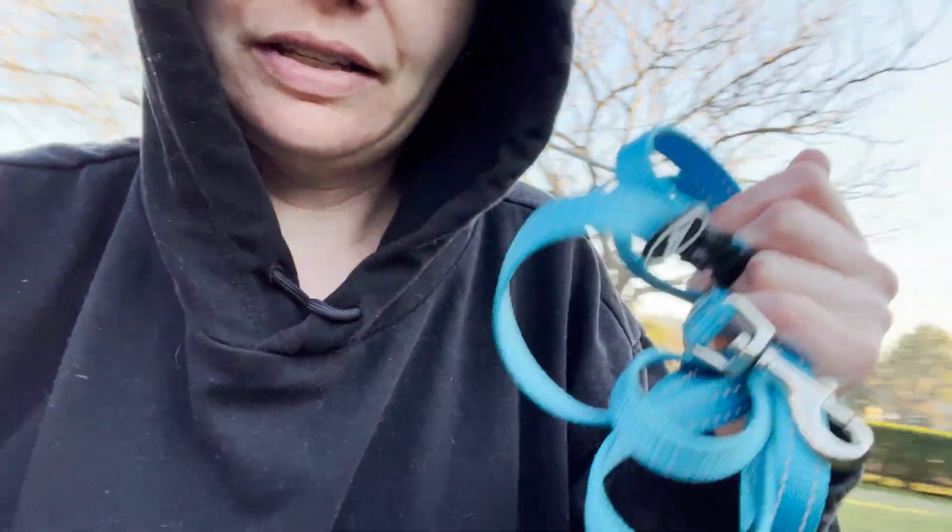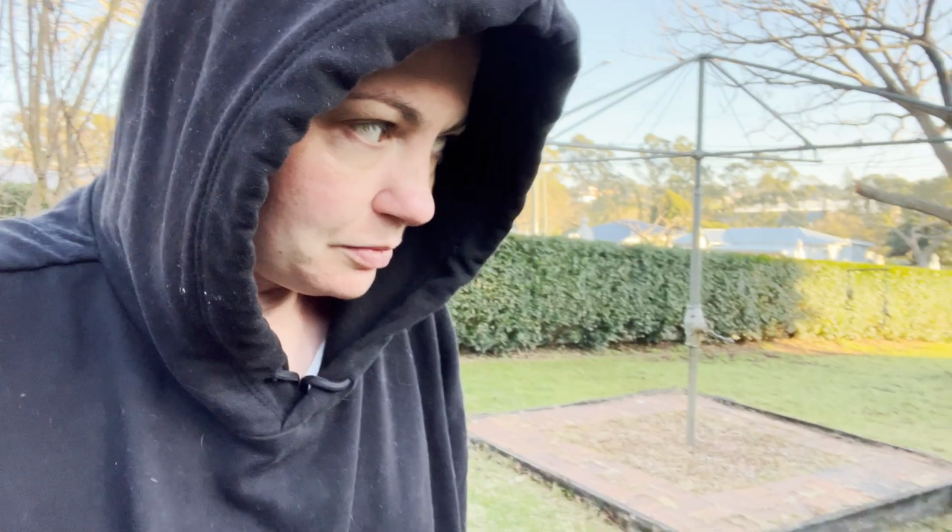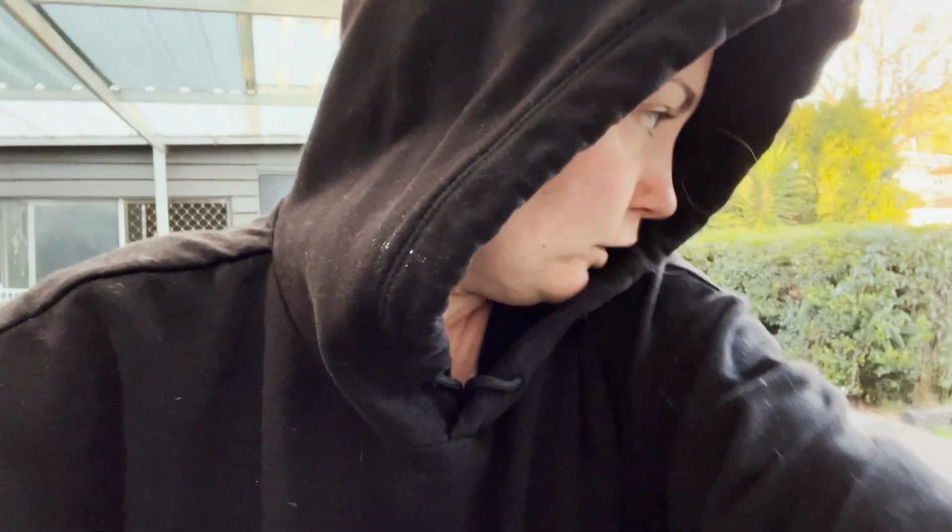I just got a food shop delivered, and I've just made sure the gate is closed, hence why I've got this. I had him on the lead just to make sure it was closed properly. It is now, so he's allowed to just chill out a bit. Oh, I look so tired. It's just before 7:20, I think. It's freezing. I'll put his lead away, and then I can show you what I got in the food shop.